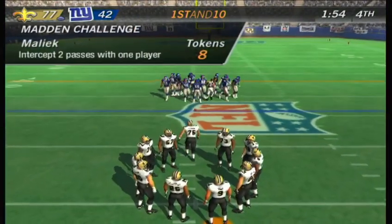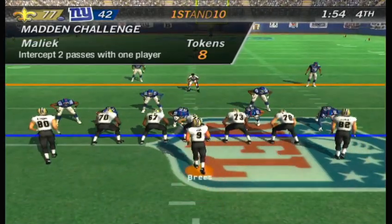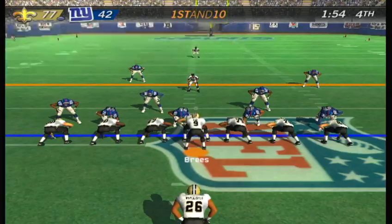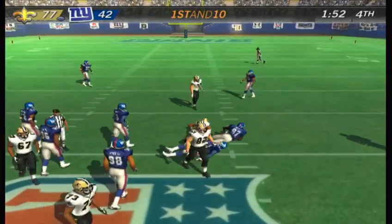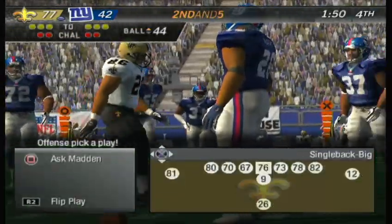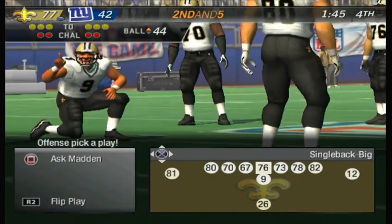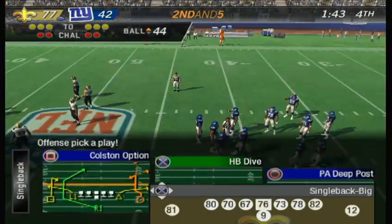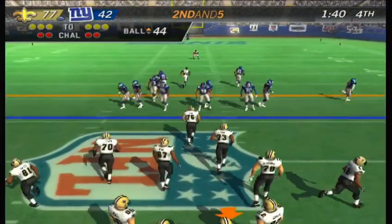First and 10. Ball now on the 49-yard line. McAllister, the lone back, gets the call. Strahan is there for the tackle at the 44. 5-yard gain on the play. Second and 5. Ball on the 44-yard line.